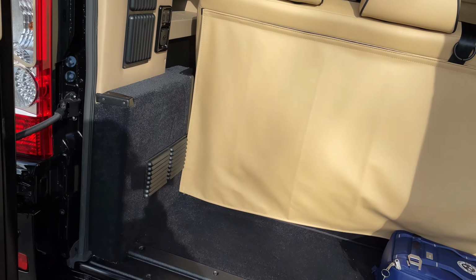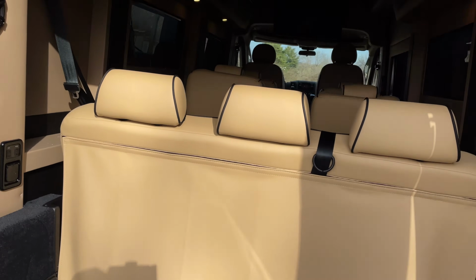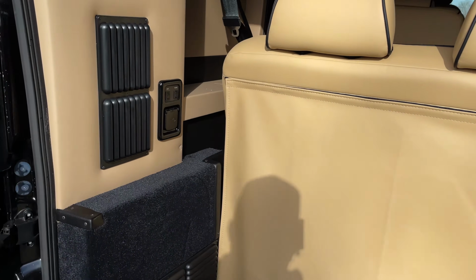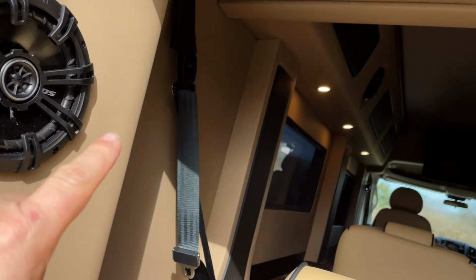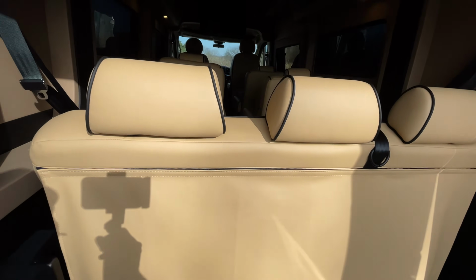And you can see there's not a ton of room back here for storage, but each one of these seats in here, as we'll make our way in shortly, has plenty of room around it. So this thing has an upgraded stereo. Clearly it's been completely refabbed and redone. We'll make our way in there.